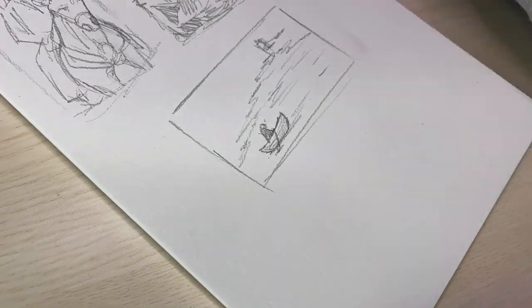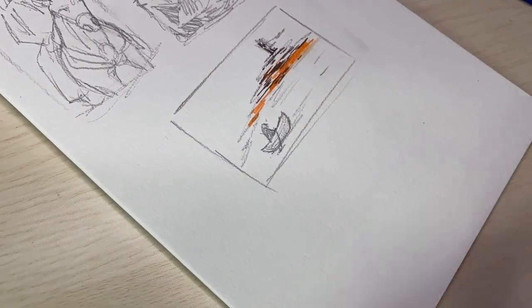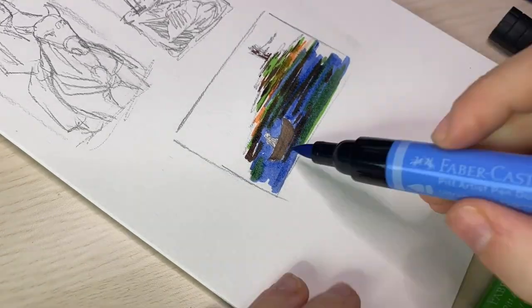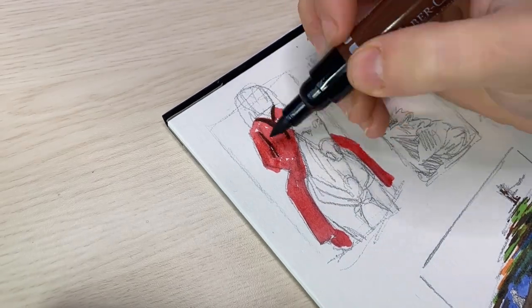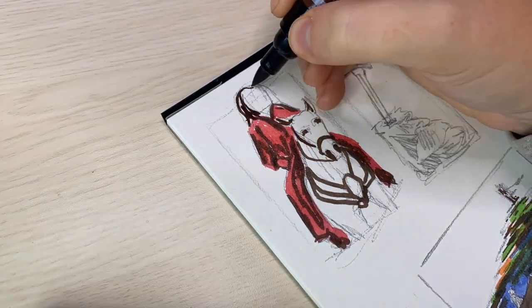Storing your pens vertically will cause the pigments to pool in the end of the pen that is facing down. This can cause problems with ink flow and can disrupt usage. So with these, I started to develop some thumbnails for this based on the Folklore challenge.